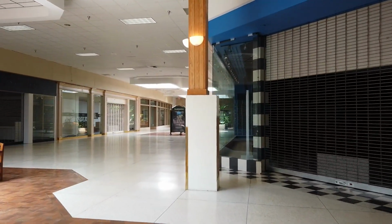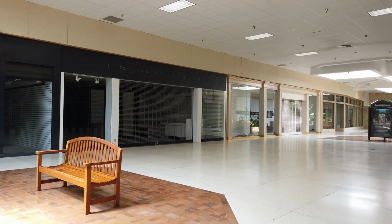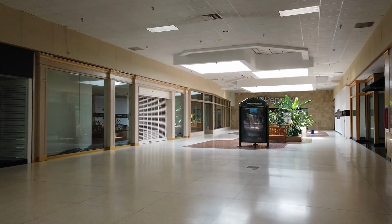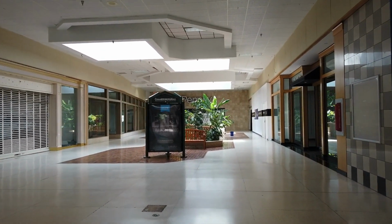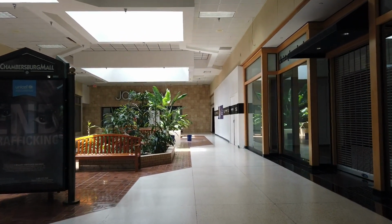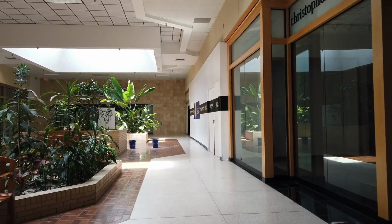So right here on our right, that used to be the Finish Line store. And in 2006, two guys actually robbed the store at gunpoint. And that was one of the many incidents that occurred here at the Chambersburg Mall. There was a shooting in '98, and there were a lot of robberies. Someone robbed a bank in this mall. Someone robbed it at gunpoint.